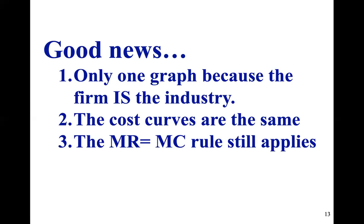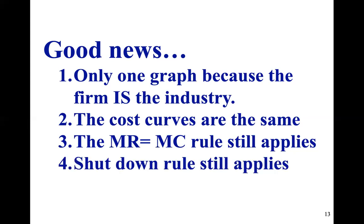Also, the most important rule in microeconomics still applies. If you're a monopoly, you're still going to choose to profit maximize at the quantity where marginal revenue equals marginal cost. Okay. And then other types of analysis still apply as well, such as the shutdown rule. So if you go to the MR equals MC quantity and find the price, if the price is below the AVC, then you're still going to shut down. As long as the price is above the AVC, then you're going to choose to operate as a firm. So all those things are going to be the same from last unit. And in fact, one part that's easier is you're only going to need to draw one graph.